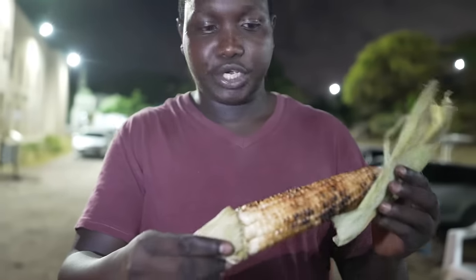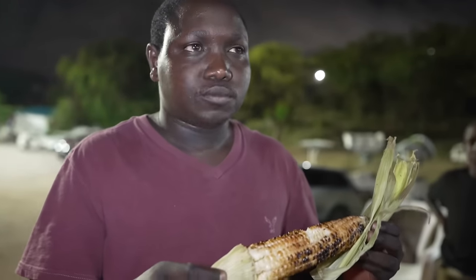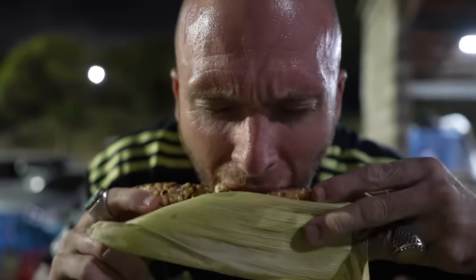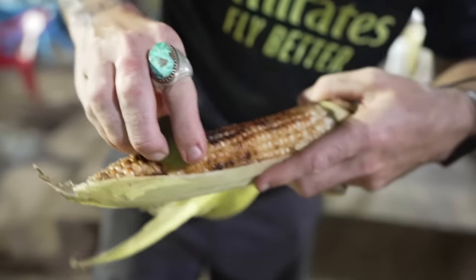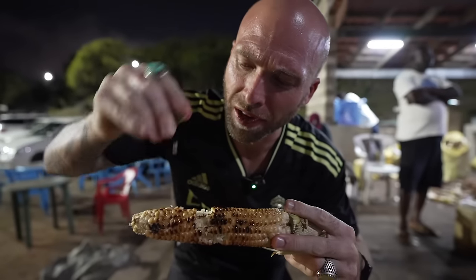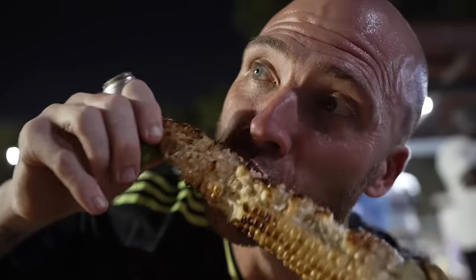So let's see. Three to go. Wow, a little bit of chili, and also you can feel the lemon, and then go in and bite. Mmm, okay. I've never had a spice like this. Oh, so roasted. I love corn, it has no healthy properties, but it's delicious. Fantastic. Put some more in there. I'm gonna fill up on corn. I'm like a squirrel.